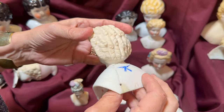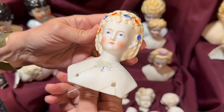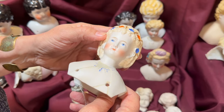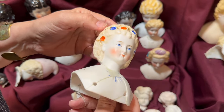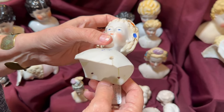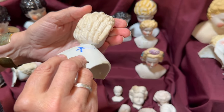I do believe the flower combination has some significance. It was probably made for France, because of the orange and blue and some gold. So it was perhaps made for commemorating something in France. But she's another. I love that hairstyle with all that decoration.